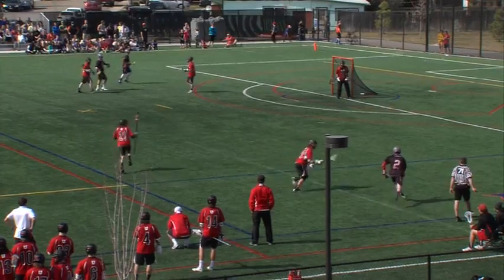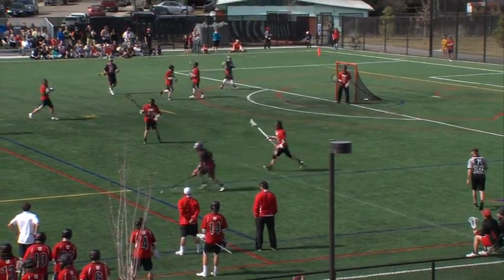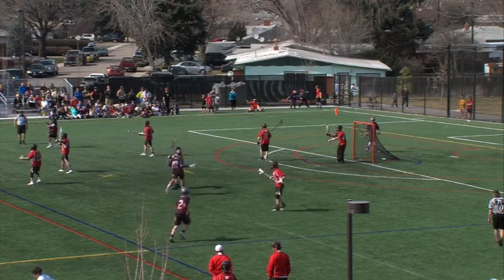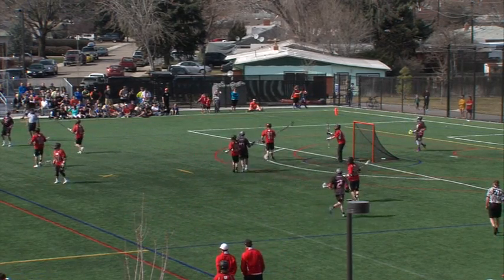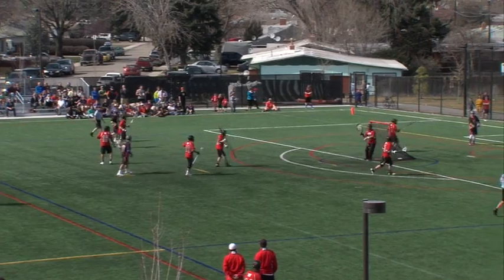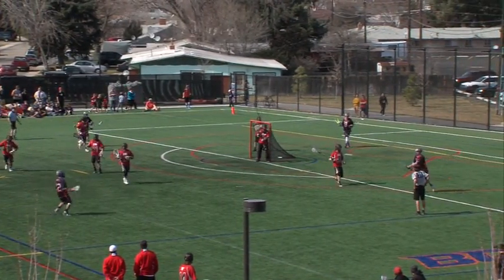Number 2, pushing it up. Losing possession of the ball, but he's going to quickly regain. Passing back to the middle of the field. Looking to the far side, finding a man. Behind the net. Over, back to number 2 on the near side.